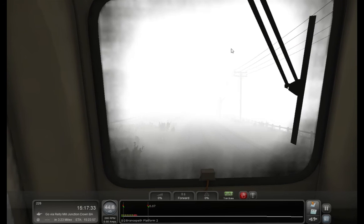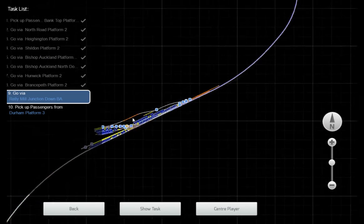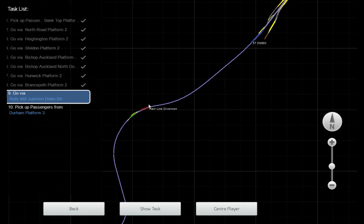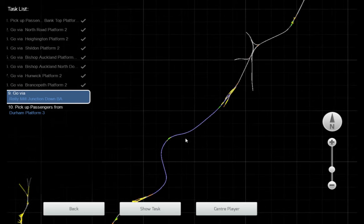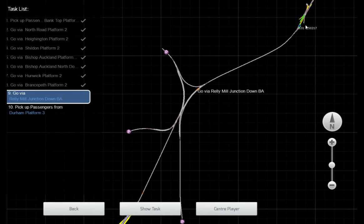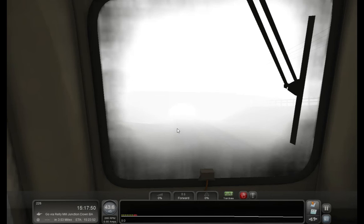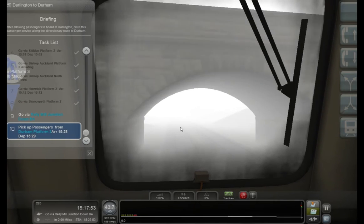Okay, so where are we likely meant to go? So we are all the way up here. No, we're not. We're all the way up there. I think we get to go quickly in a minute up here. So we get to go this way, off here, where we go all the way up here, and then into Durham. Okay, good.